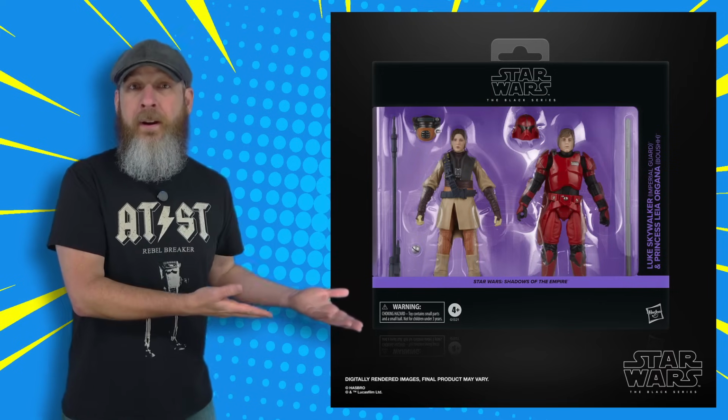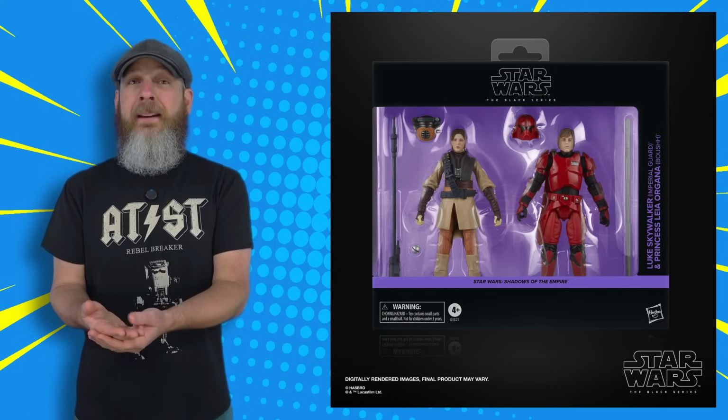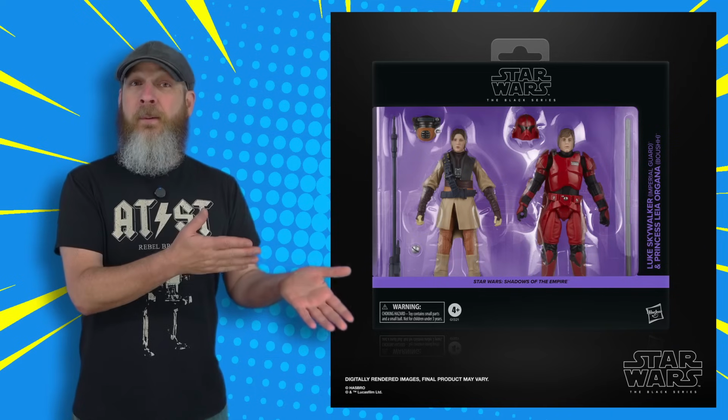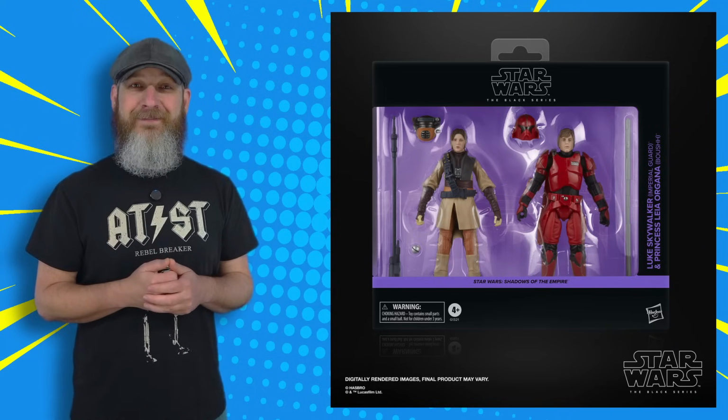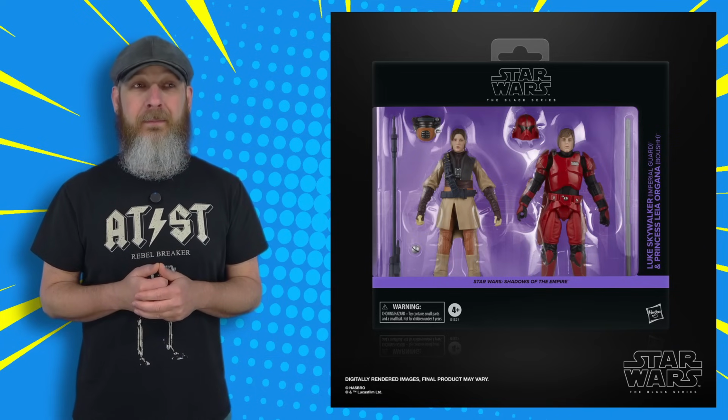I did pre-order one of these, and if Boosh is an upgrade, she's an upgrade. But I really wanted the Imperial Guard. That was the biggie for me. Just look at it. So Imperial, so Guard.